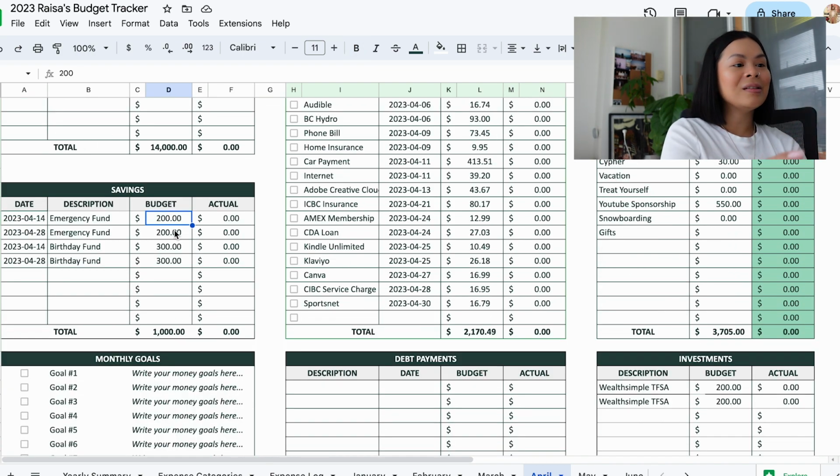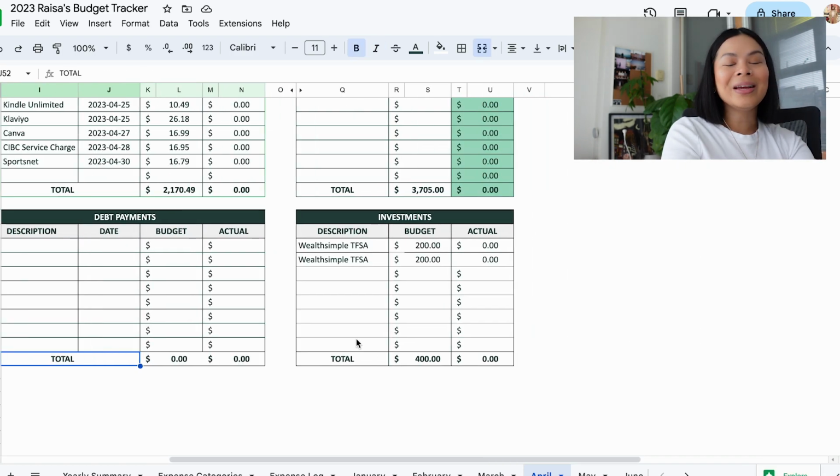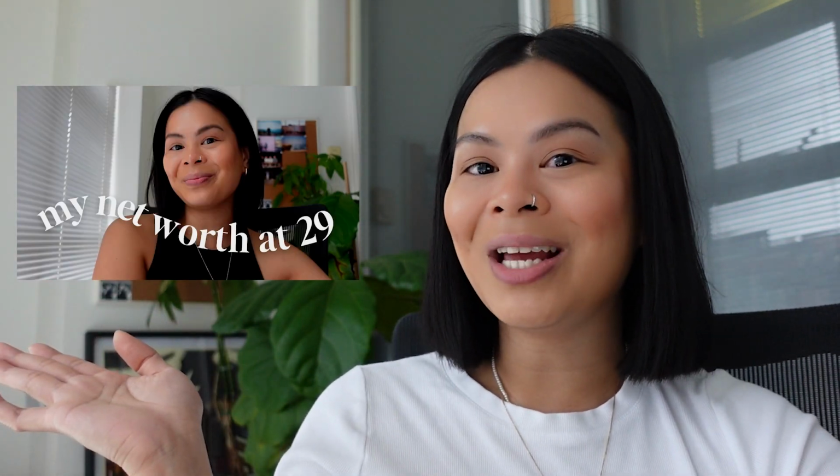In terms of savings, same thing as the previous 2 months. I put about $200 bi-weekly from my corporate paycheck into my emergency fund. So putting in $400 monthly, and then continuing my birthday fund, which is about $300 bi-weekly from my corporate paycheck. So that should be $600 for my birthday fund for the month of April. I did not write my money goals in here yet, but I will add them in later. And then getting into my investments, same as before, $200 into my Wealthsimple TFSA account from my bi-weekly paychecks. I should mention that if I do have any extra money, I will be putting it right into my emergency fund. I'm very bullish in my emergency fund. I talk about it in this video of mine where I talk about my net worth at 29.